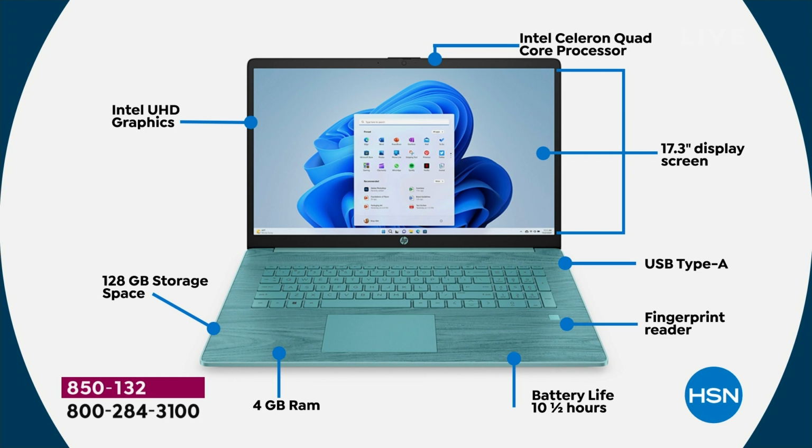Nice long battery life. Even though it has this great, big, beautiful 17-inch screen, which typically is a bit of an energy drain, a lot of a computer's power goes to its screen, we're still able to have an all-day battery, a 10.5-hour battery life. This also has something called HP Fast Charge. It charges to 50% full in just 45 minutes.